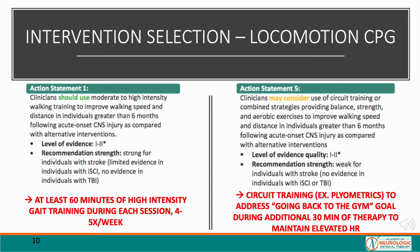The intervention selected for this individual was based on the Locomotion CPG, specifically Action Statement Number 1 and Action Statement Number 5. Action Statement Number 1 states that clinicians should use moderate to high intensity walking training to improve walking speed and distance. And Action Statement Number 5 states that clinicians may consider use of circuit training or combined strategies, providing balance, strength, and aerobic exercises to improve walking speed and distance.